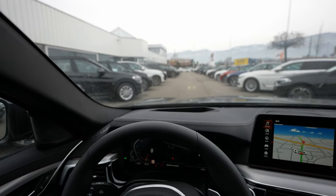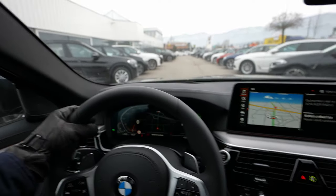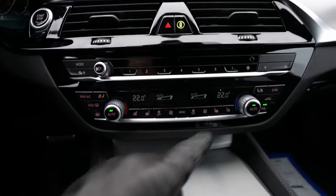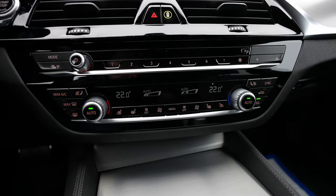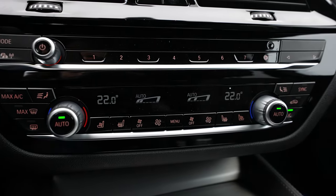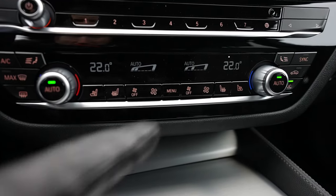Now going forward, guys, to the multimedia. I was here at the climatic system, by the way. Here it's very simple to adjust it. You have dual zone climatic system. It looks super nice. I like the buttons. They are glossy plastic, super nice buttons.